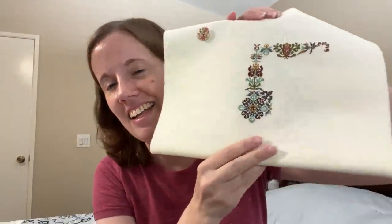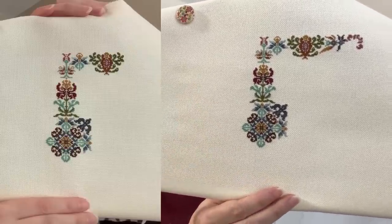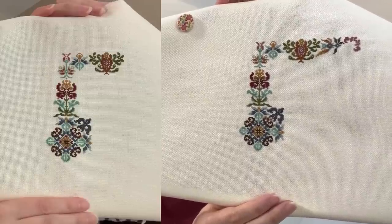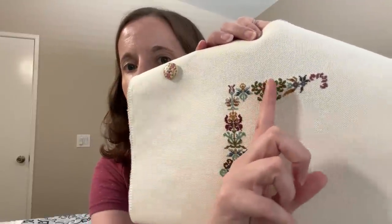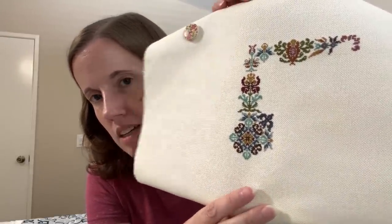They are mostly from the Eliza Bell Cox sampler pack that she put together a few years ago. There's a couple substitutions, but none of them are the called for Gentle Arts. And this is where I'm at with this one. This is on 28 count ivory Jobelin, 1/1, full cross. And this past Arbitrary August, I worked my way over to the corner. So that's fun. Got a little bit of progress on that one.